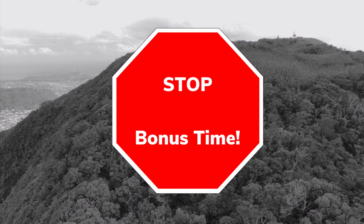Stop. Bonus time. Can you remember what the new frond of a tree fern is called?